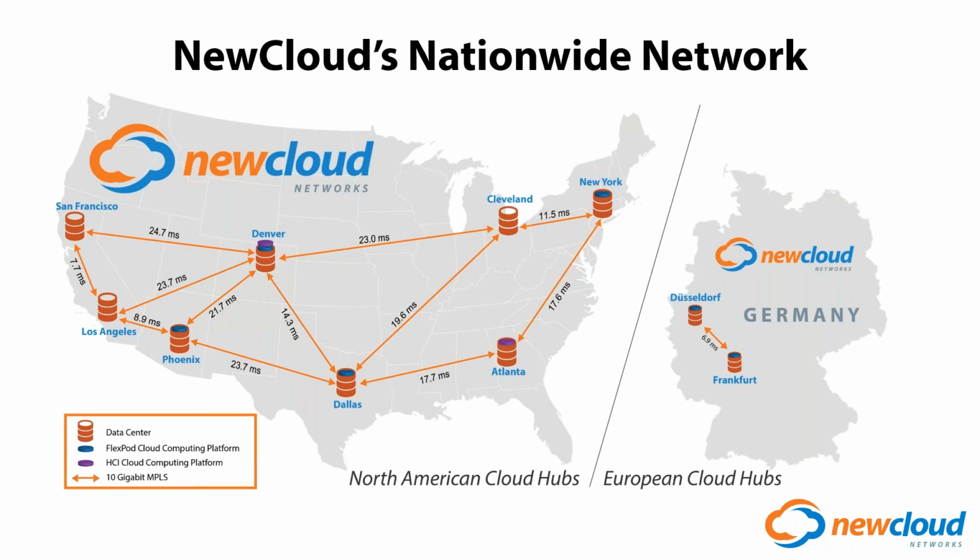The geographic diversity of our network also helps to ensure that our customers have their data both far enough away from their main site so that it won't be affected by the same natural disasters, but close enough so that it's usable when they actually do need to stand up VMs or restore data or access that repository.